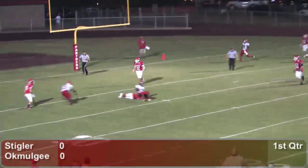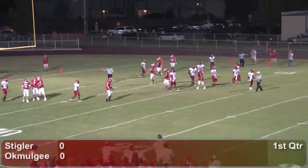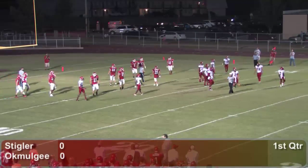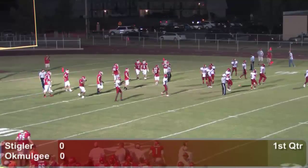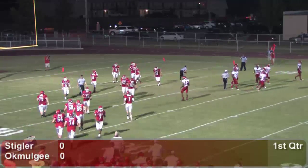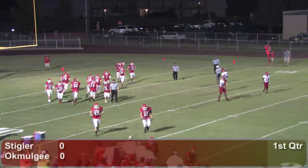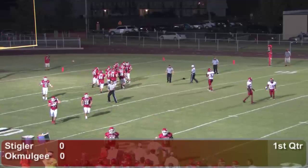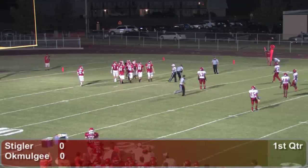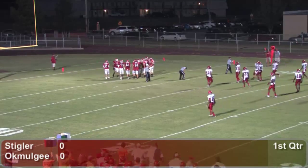Flags on the play. Ball is incomplete. So the Panthers will have the option. Illegal procedure declined, and the Panthers, on a good defensive effort, stop the Bulldogs on their 1 yard line, and they will take over 1st and 10 from their own 5. 1st and 10 from the 5 for the Panthers. Good goal line stand by the Stigler Panthers.